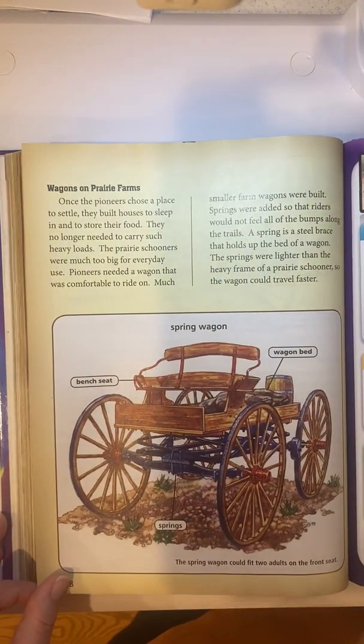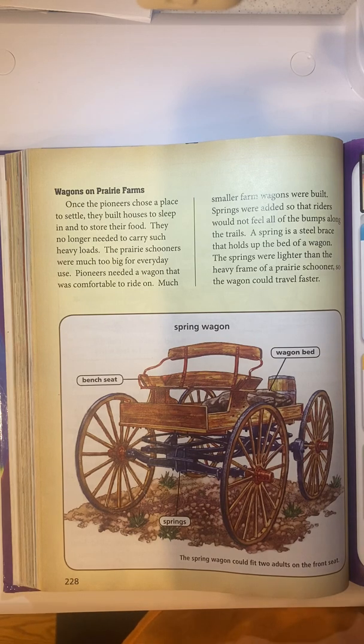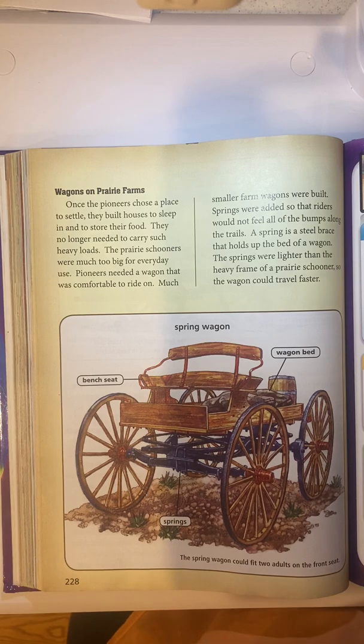Wagons on prairie farms. Once the pioneers chose a place to settle, they built houses to sleep in and to store their food. They no longer needed to carry such heavy loads. The prairie schooners were much too big for everyday use. Pioneers needed a wagon that was comfortable to ride on. Much smaller farm wagons were built.